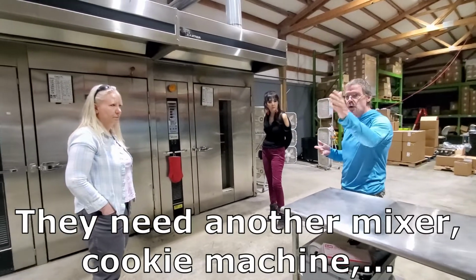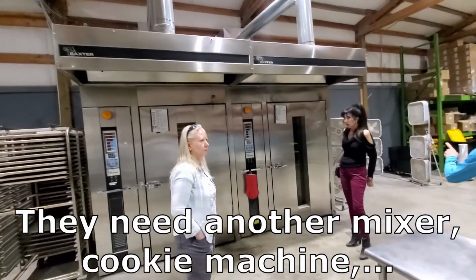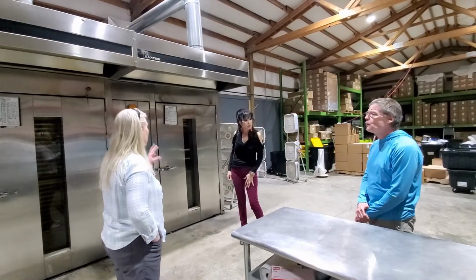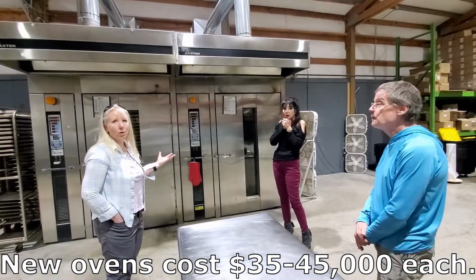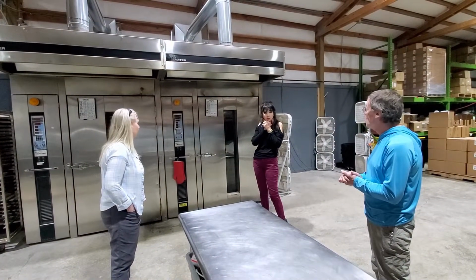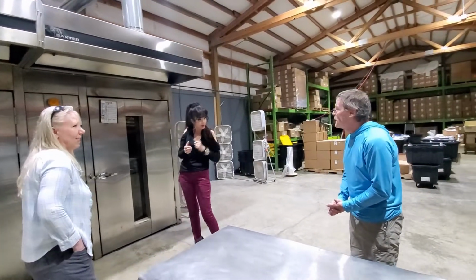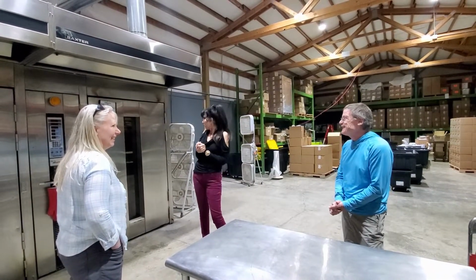And our plans are to acquire another mixer, another cooking machine, and another pair of ovens. Wow. And so we'll expand down this direction with those additional lines. How much is one oven to buy? These ovens are actually made locally right here in Oregon, Washington. Oh, nice. We manufacture the ovens like 40 miles away. Yeah. Okay, great. You cannot get straight from the manufacturer cheaper? They sell what they sell for.